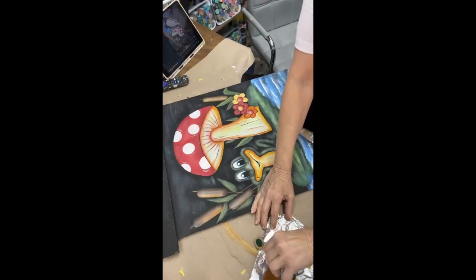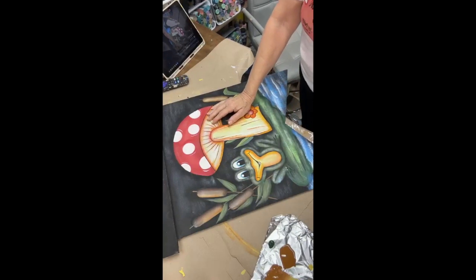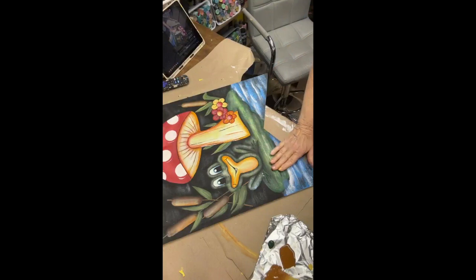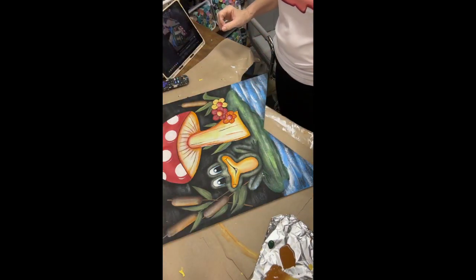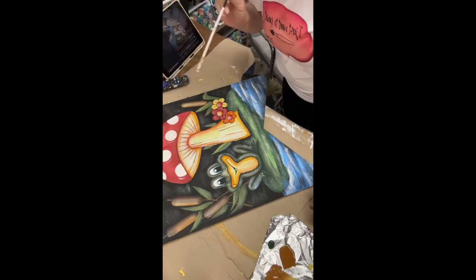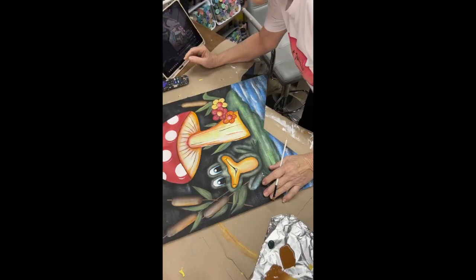And while I was looking for some things to sell today, guess what I found? I found a black light bulb. New and in the package. So now I have to do a black light painting. It's kind of, this is what reminds me of black lights, you know?